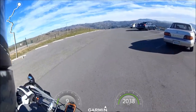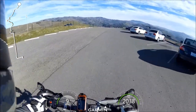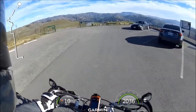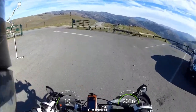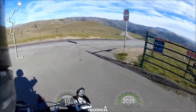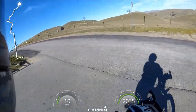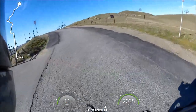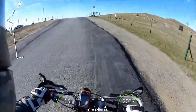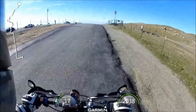Woo! Oh yeah, extreme RAV4 action right there, man. We can chase that guy. Let's try to chase that guy. We're gonna have some extreme RAV4 action. All right, now I don't want to catch up to that guy. I want a clean run.